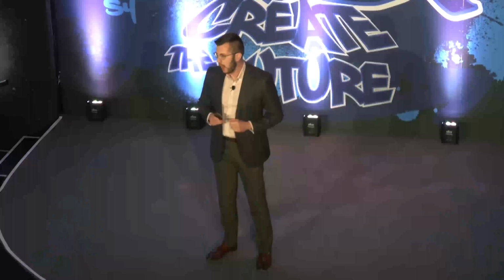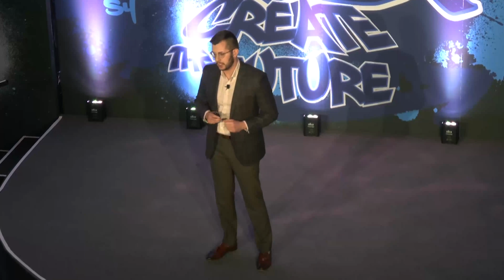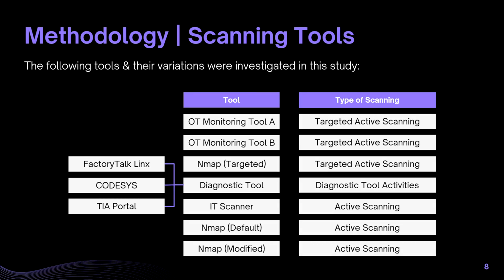For the CompactLogix, that would be the EtherNet/IP info script. For the PLC Next, that would be the Modbus Discover script. And for the S7, it would be the S7 info script. I wanted to understand how an open source tool performs compared to the 2 vendor products which I just mentioned. To investigate the impact of diagnostic tools on PLCs, I used FactoryTalk Linx for the CompactLogix, CodeSys for the PLC Next, and TIA Portal for the S7. For all 3 diagnostic tools, I basically simulated some of the day-to-day activities that an operator conducts using an engineering workstation. The last 3 tools on this list were selected to conduct traditional active scanning.